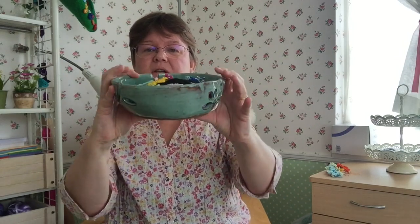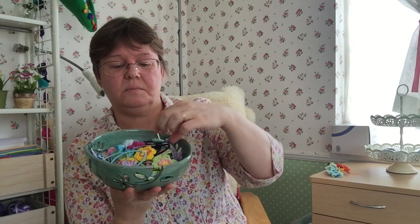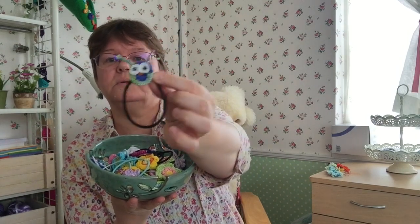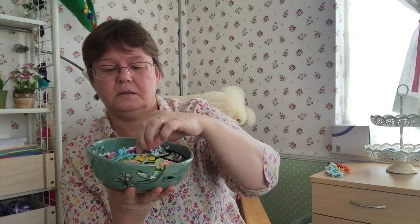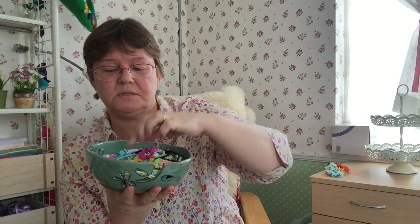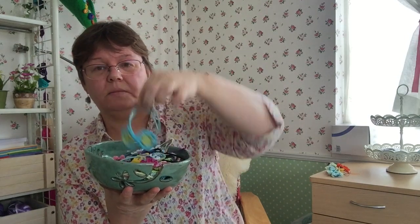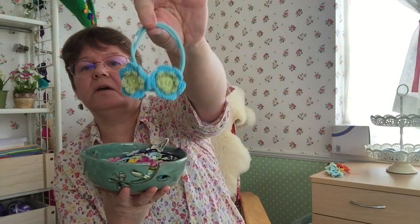And I've also been making, look at this lovely yarn bowl that my friend made for me. Isn't it gorgeous? At the moment I'm not using it for yarn, I'm using it for yarn products. So I've been making lots and lots of hair ties and hair clips. So I've got owls, and I've got some flower clips with glass beads in the middle, and lots and lots of sets of hair ties.